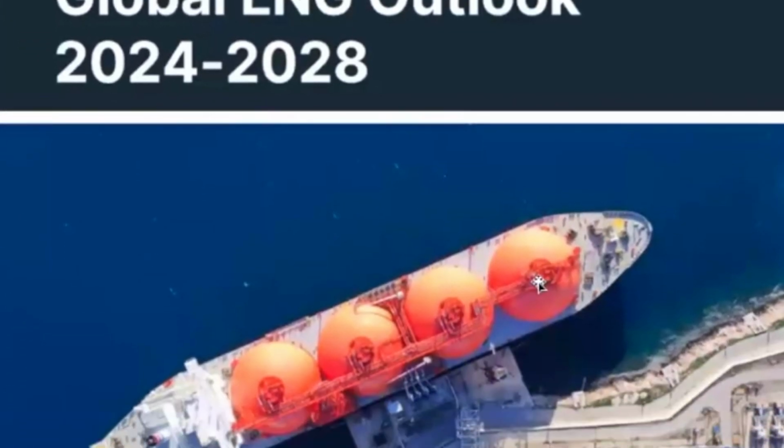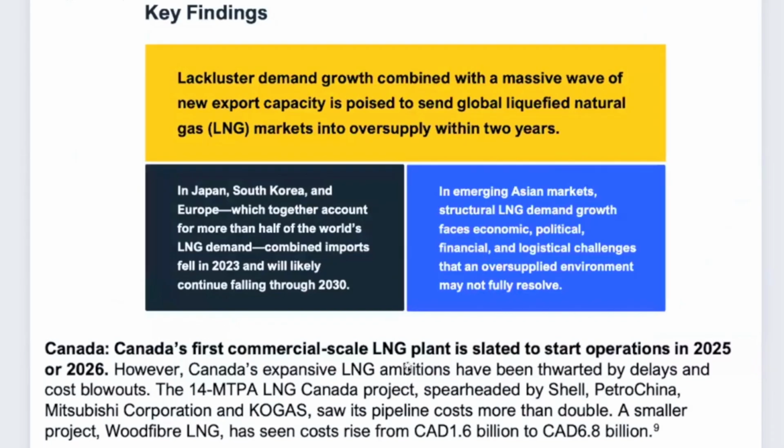This is the Global Outlook report, that basically says that Canada's first commercial scale plant is slated to start in 2025. However, Canada's expansive ambitions have been thwarted by delays and cost blowouts. The wood fibre plant has seen its costs go up from 1.6 billion to 6.8 billion.